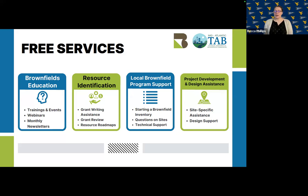identify different resources. We can help with grant writing, particularly for EPA Brownfields grants. That's our specialty. Reviewing grants, and then resource roadmaps, like finding funding that's particular to whatever redevelopment you're doing. We also help with local brownfield program support. So if a community hasn't done anything yet with brownfields, we can help them with the inventory to figure out what's going on, and have that information ready to go, as well as just answering any questions and identifying brownfields. And then finally, we help as well with project development and design assistance. Everything is free, so you can reach out to any of us to get a hold of these services.